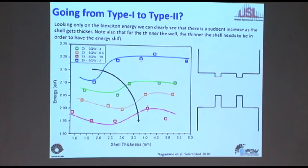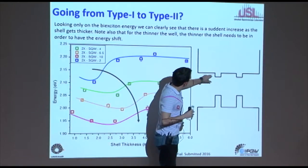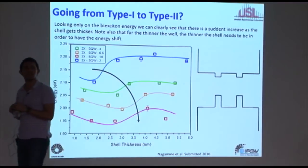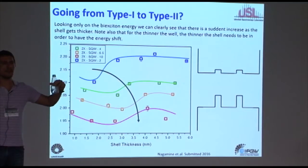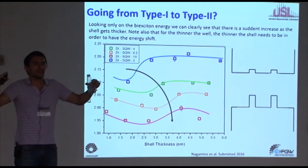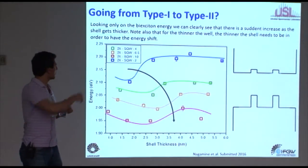As I increase the shell thickness, initially I have pretty much aligned right here. So I exaggerate, okay? This is the quantum well, this is the shell, but this line would be about here. It's very close; I just exaggerate so you can see it. So as you change the shell size, you flip, so the shell is lower than the well. Because remember, as I make the confinement larger, or as I make the quantum dots smaller, the energy levels go high. As I make the shell larger, I make the states go down. So if I make the shell larger, this thing goes below that one.